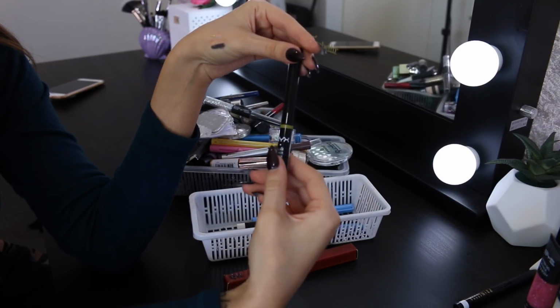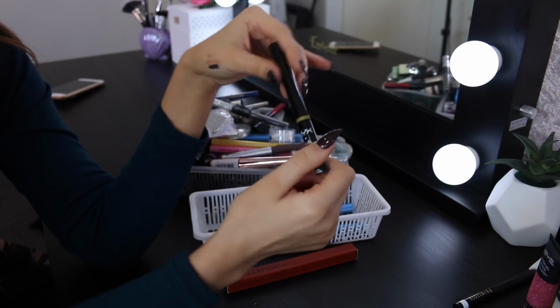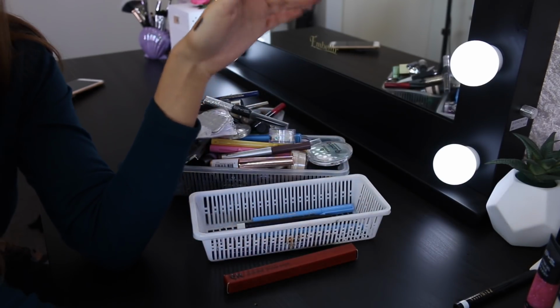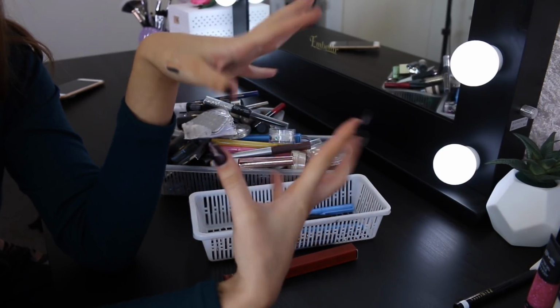I do have a NYX liner here. It is in a gold color. It says it's in 24 karat. I think I'm going to keep this as well. I know I haven't gotten rid of much as of yet. I'm hoping those other containers I'm going to get rid of more.